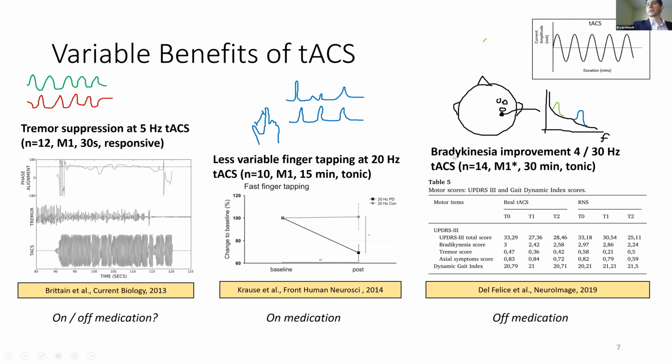And then finally, we have a study by Del Felice more recently, which was a more personalized approach. Here they used EEG to localize areas near the primary motor cortex where you had a predominant amount of oscillatory activity. If they recorded theta, which I've shown an illustration of here in green, they would stimulate at a beta frequency. And if they recorded a lot of beta activity, they would switch and stimulate with theta. So the idea here was that if the network was in a pathological state, you wanted to get it out of that state by stimulating with another frequency band, aside from the one that's being exhibited while at rest.